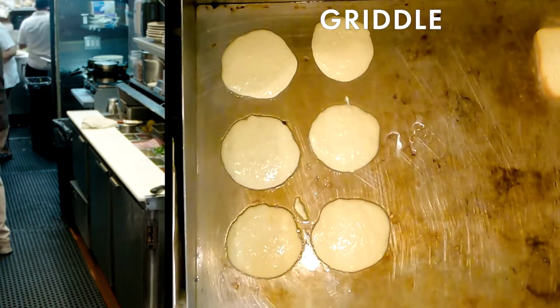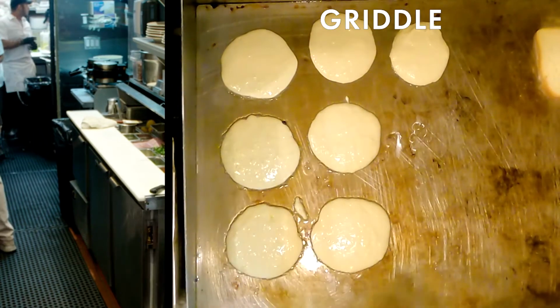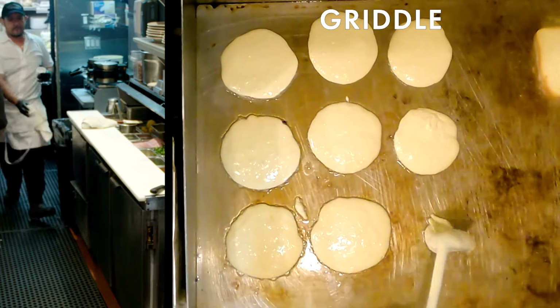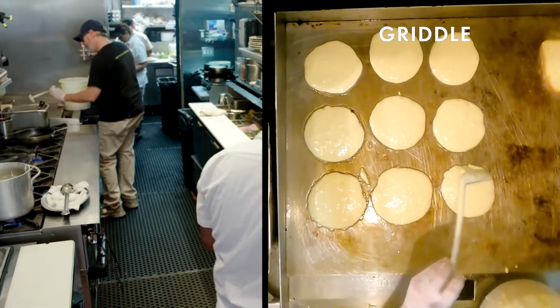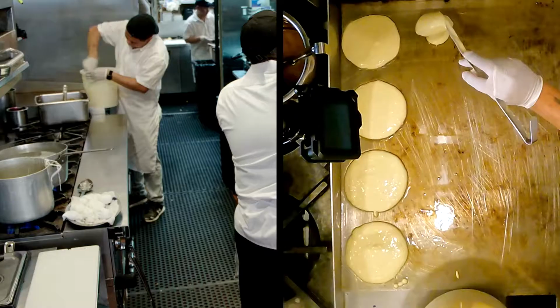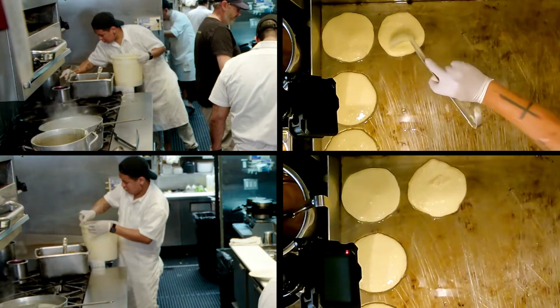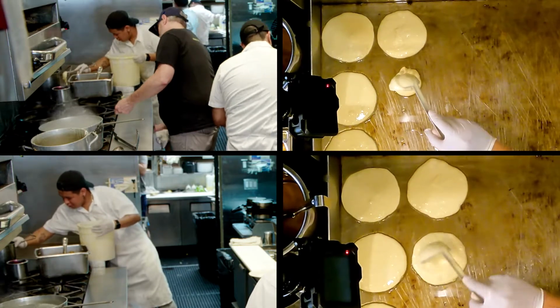One of the great things about cooks, chefs, and expediters is that the cook is always asking the expediter, how many do I have on the board? And it gives them, in the back of their mind, knowing, okay, I have 3 orders of pancakes, I got 9 on the griddle, I'm going to put 3 more extra because I know another order is coming in. You'll see batter being poured on the griddle again and again and again throughout the whole day. It just never stops.